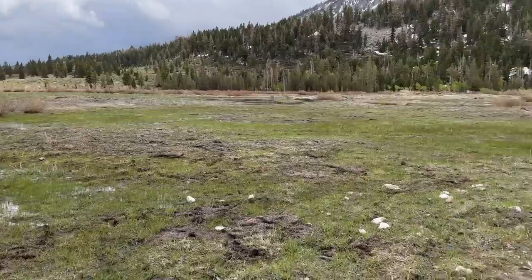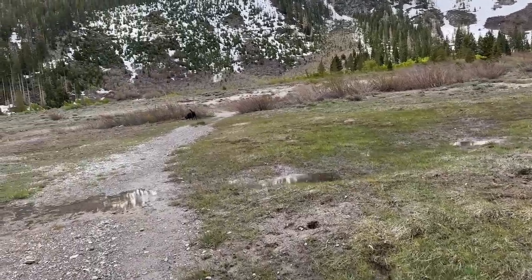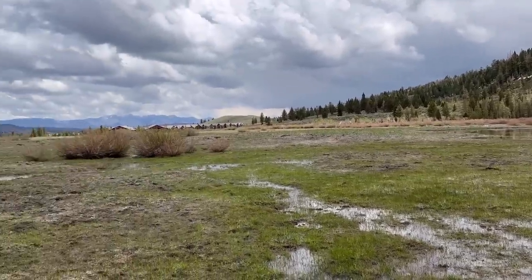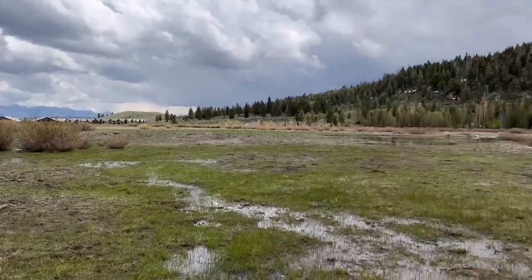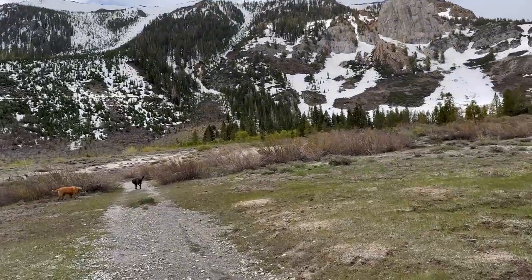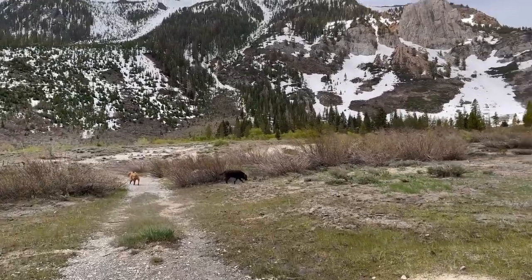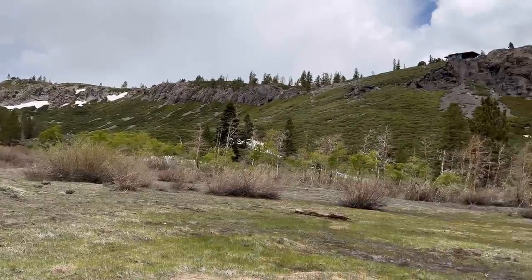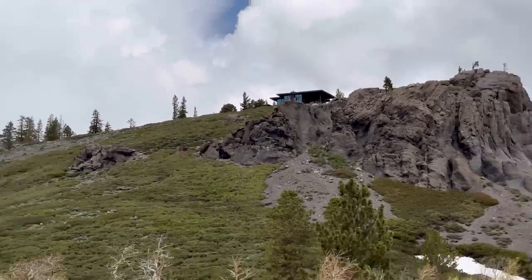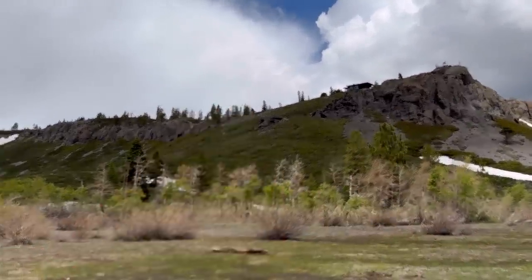Lots of water everywhere. So all this runoff just kind of standing. And it makes its way all the way down that way. So that's the bluff up there. The Laverne project is up there.